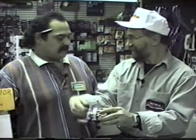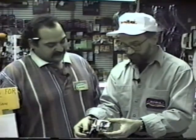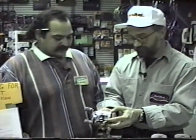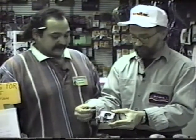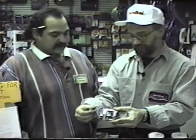You're doing that, and you sit back on a fish, you've got that clunk in there. No more of that, which I really like. Absolutely. Not only is it better for feel, but it's a lot easier on the reel itself. Right, so it'll last longer. Sure, you're not slamming gears together all the time. The Calcutta is probably the smoothest reel that I've had my hands on. Yeah, it is. You can feel the smoothness of this.